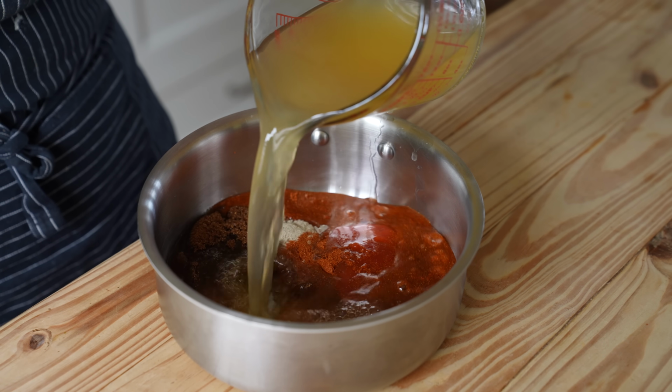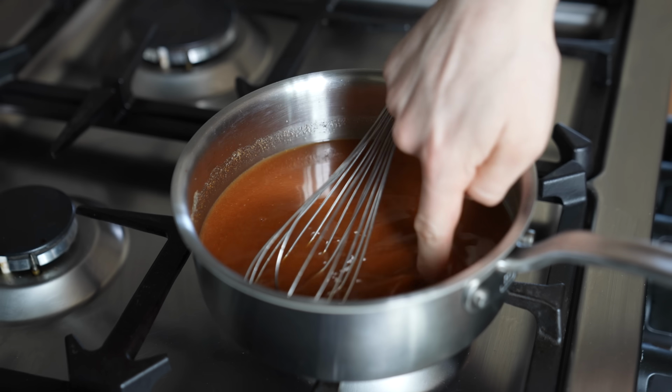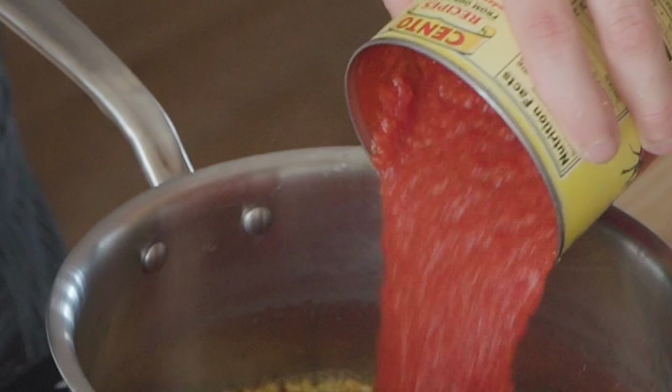Now while it's resting, let's make our barbecue sauce and slaw. I know that North Carolina is watching, okay? So just let me know how I do here. First, start with 1 can of tomatoes. That's it. That's a joke. I'm kidding. All right, everybody stay calm.